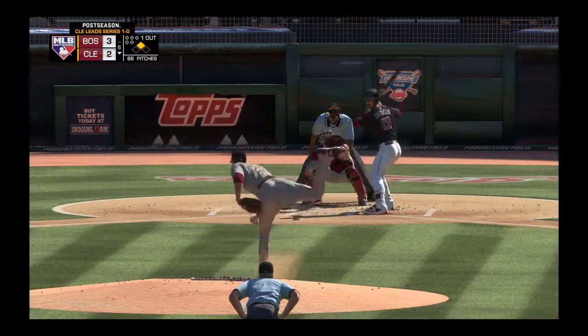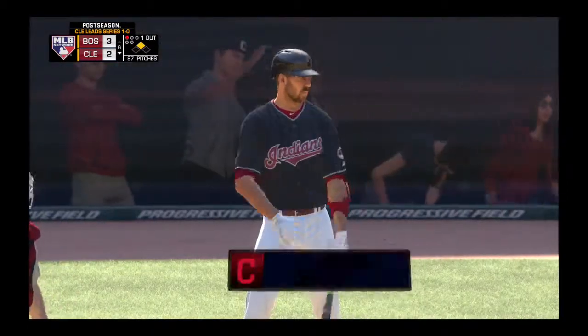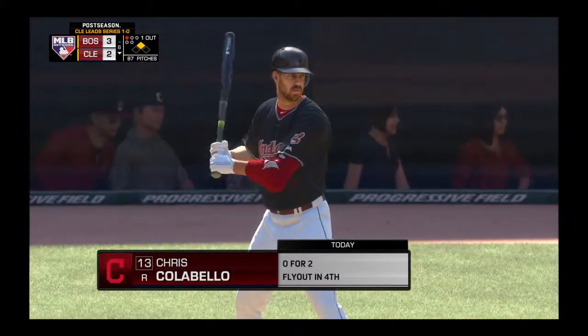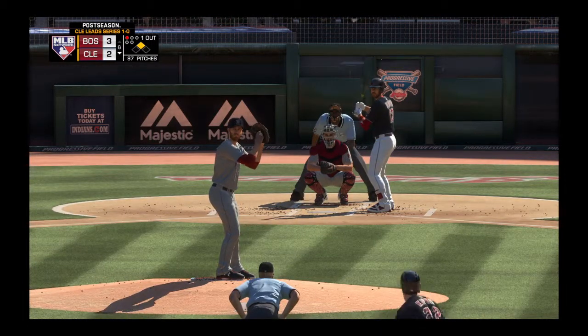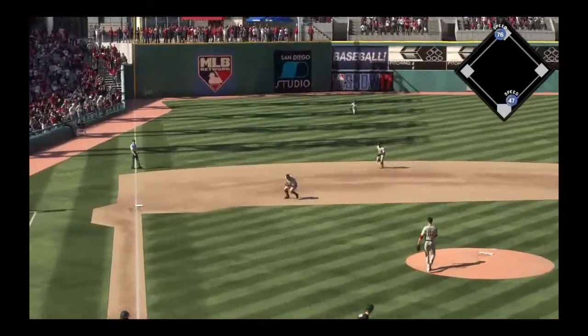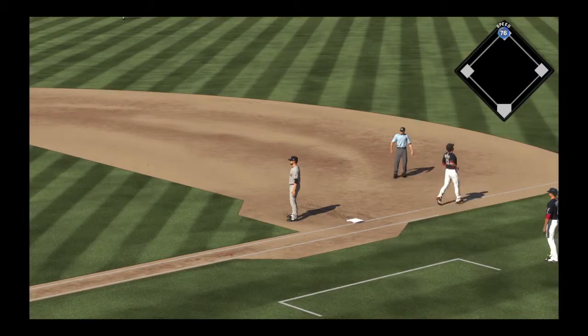Stepping in now, Chris Colabello, as he'll take a look at ball one. He's hitless in his 2 at-bats so far. The 1-0 delivery. Hit on the ground to third. Up with it there is Sandoval. Throw gets him, 2 down.